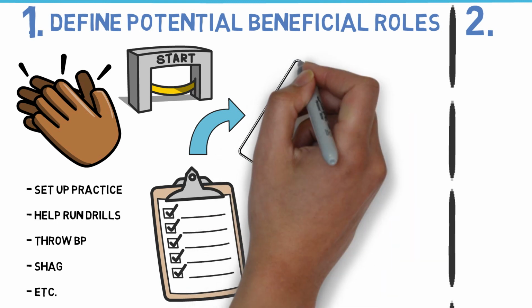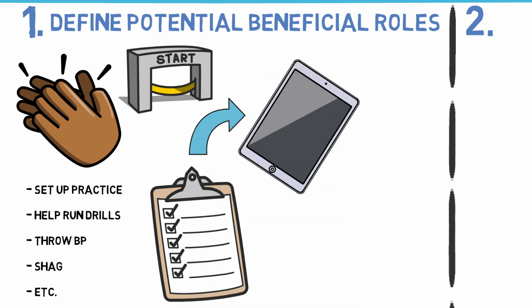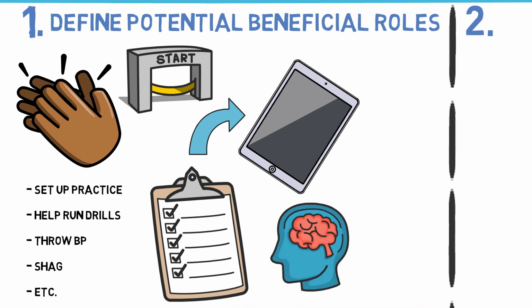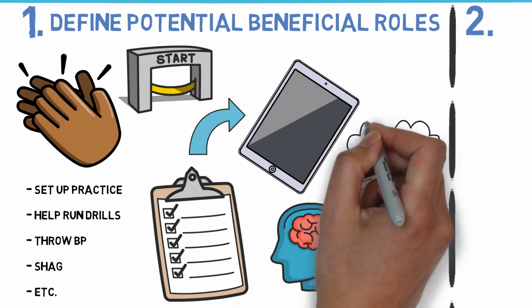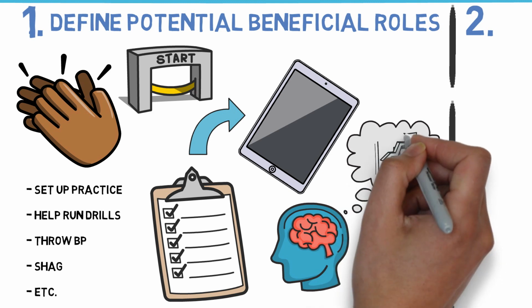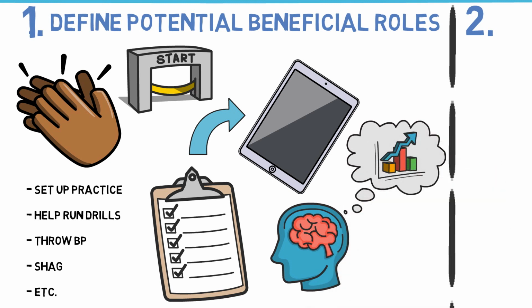Think outside the box, because many teams have already hopped on board by hiring full-time analysts to help assist in decoding the massive amounts of information teams have compiled. Again, it's best to start by defining certain roles that a manager could assist with, and that's different from place to place. Now on to the second item on our list.